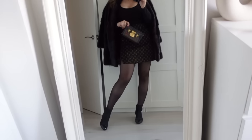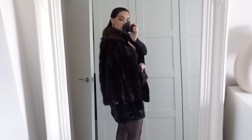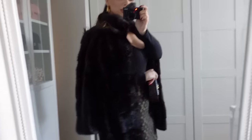All right guys, that's the final look. What do we think? Let me know in the comments. Louis bag, Louis earrings, my Jonah brown coat from El Cupini. I have a discount code for it. And yeah, this is tonight's date or OOTD.